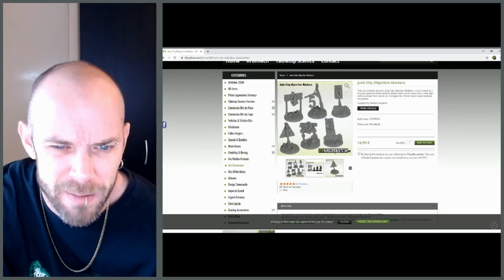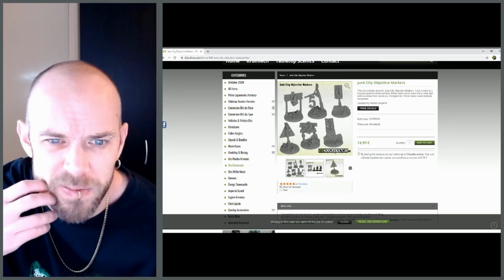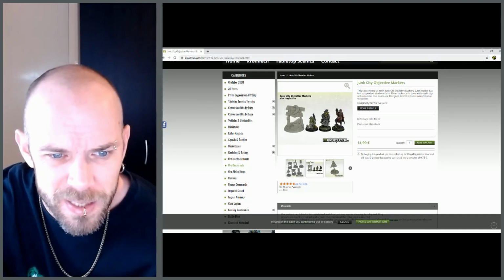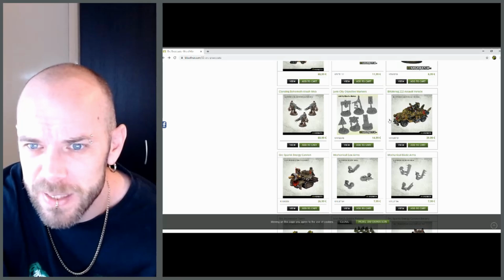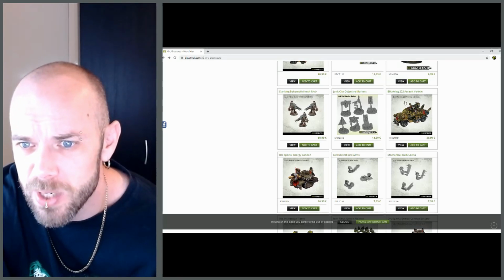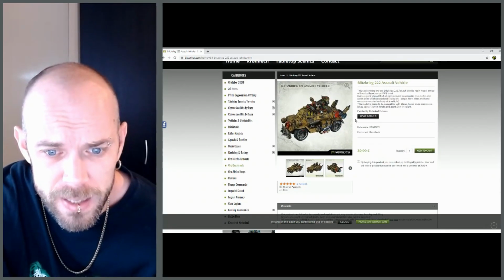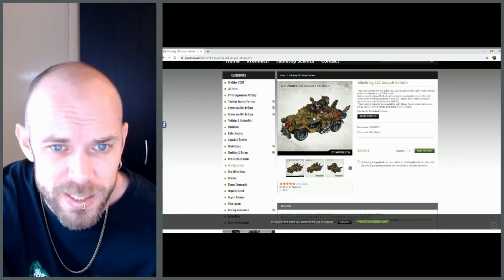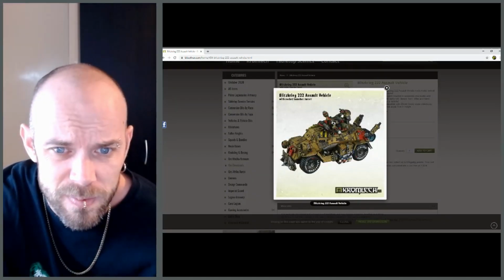You could paint them up. They'd be fun to paint and theme, especially if you're fighting over scrap piles and stuff. Yeah, nicely detailed. Very cool. The Blitzkrieg 222 assault vehicle. I did a giveaway with one of these. I think old Big Mech Dan Skull won this on my giveaway. Cool looking vehicle. Lovely looking.